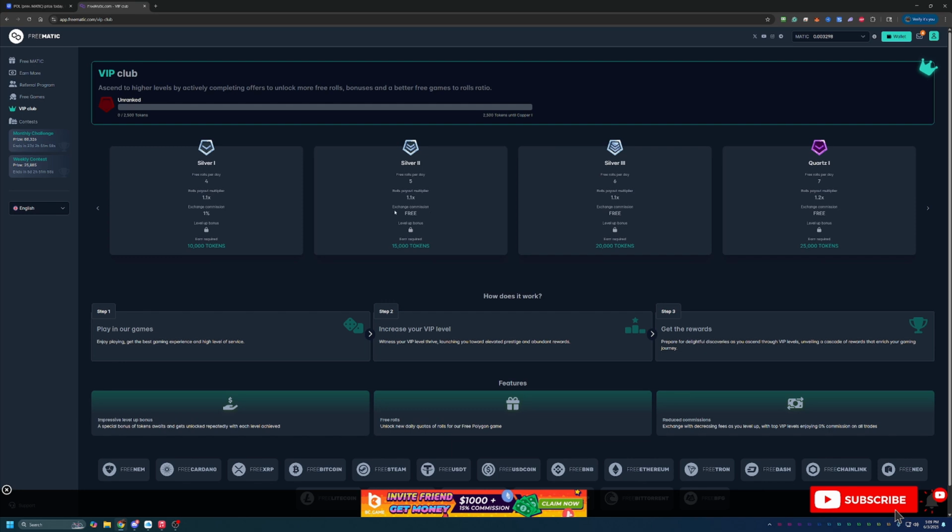So as you can see, once you make it to Silver 2, you no longer have an exchange commission, and you're up to 5 rolls per day at a 1.1x multiplier. So there's a ton of different ways to take on this site, level up, earn more tokens, make it passive, and just build your Matic holdings here in 2025. So again, the link's down below.